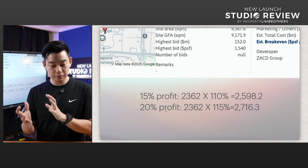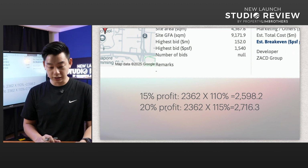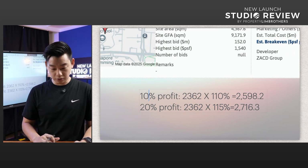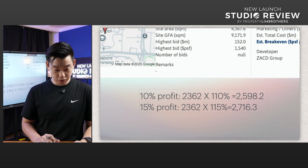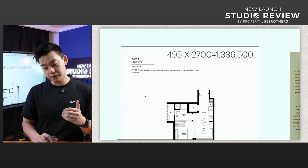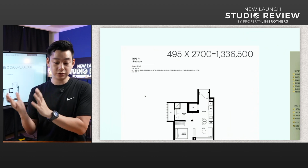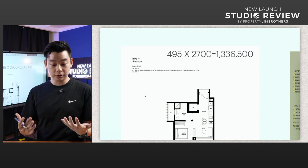So it's roughly around maybe the 2006 to 2007 region, depending on whether or not they want to see profit margins of 10%, or whether they want to see a profit margin of like 15% thereabouts. If we want to have a look at the likely price point for the 1-bedroom type, it's going to be about 2007 PSF. That's going to be the estimate. So it's going to be about 1.3 overall quantum pricing here.